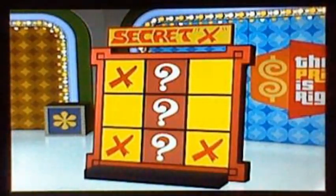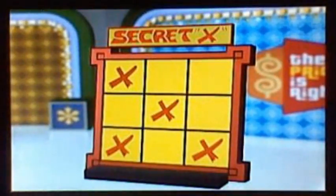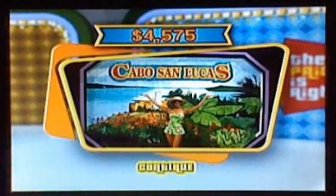And now, let's see what we got. Let's see the wins of the trip Cabo San Lucas. We're gonna count to three. We need 1, 2, 3. How many X's? Wow, Pink Yoshi, you got it! You win! Congratulations, Pink Yoshi! You're the winner! Worth $4,575! So you have to take a break and we'll be right back.